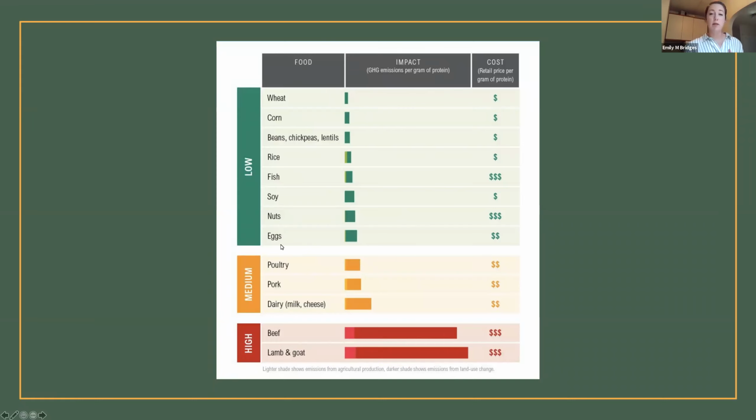So plant proteins are good not only health-wise, because they are packed with a lot of fiber and other unsaturated fats and phytochemicals that are really good for health, they're also really eco-friendly. It's kind of a happy coincidence that healthy sources of protein are also really environmentally sustainable.